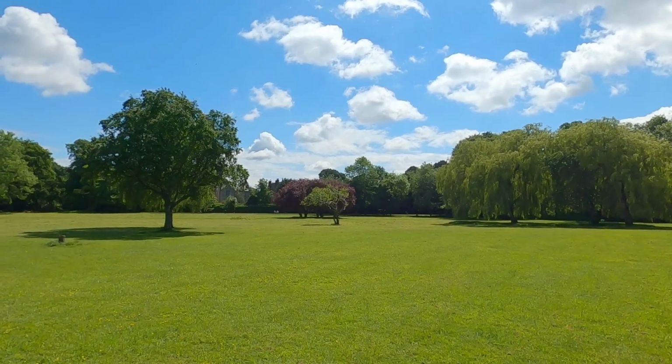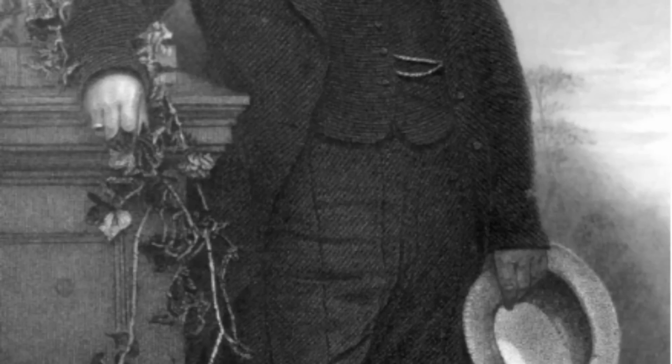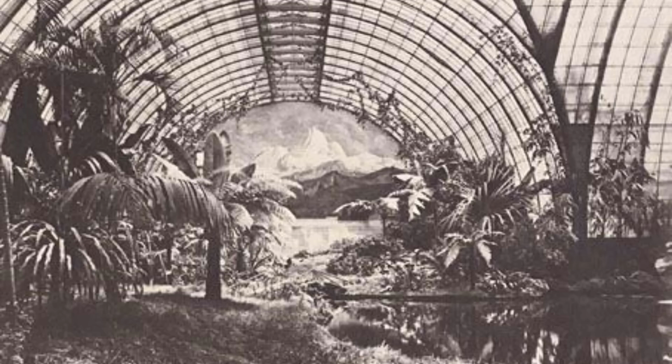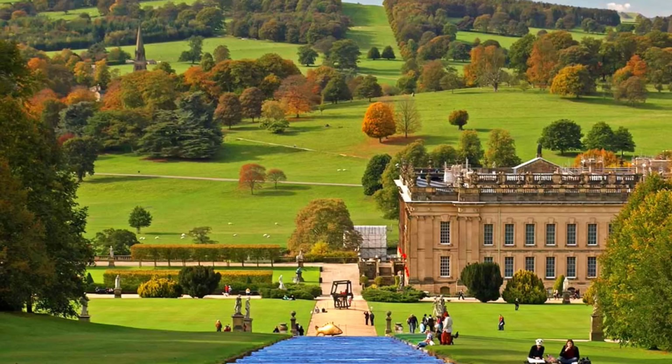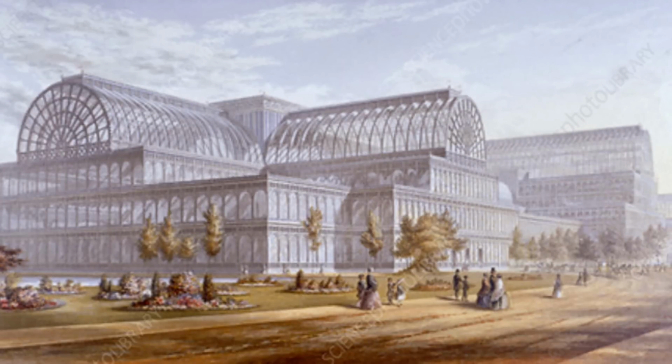They bought 226 acres of marsh just outside the town and handed the reins over to a man called Joseph Paxton. Paxton had developed his reputation as head gardener at Chatsworth House, probably the finest landscape garden in England at the time. He'd also become fascinated with the use of greenhouses, which eventually led him to designing the famous Crystal Palace in London.